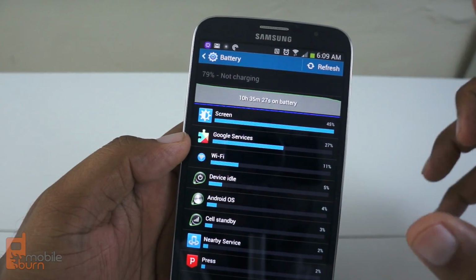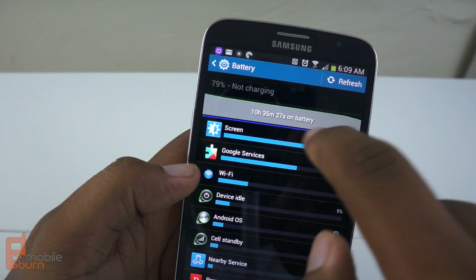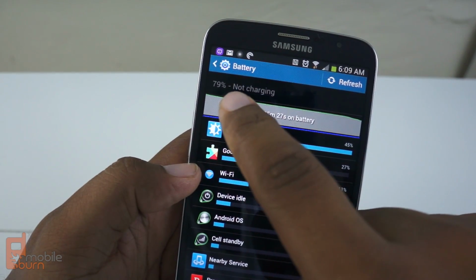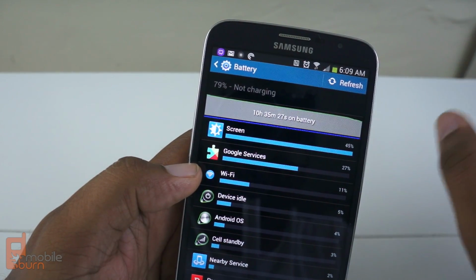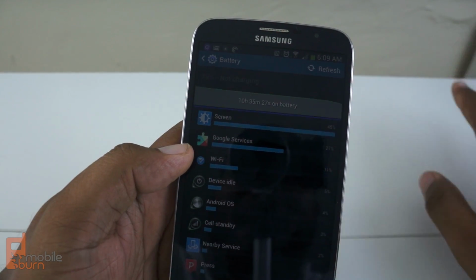Right now, in standby time, it's very good. You see 10 hours, actually 11 hours have passed, and only 21% of the battery has been used. So it does very good. When the phone is idle, it doesn't use up a lot of energy.